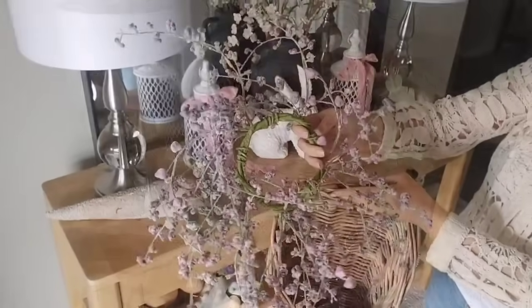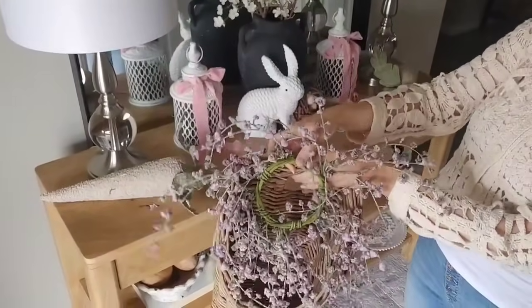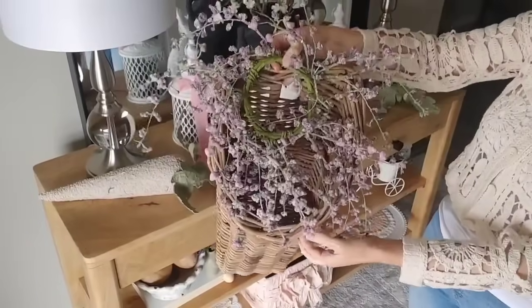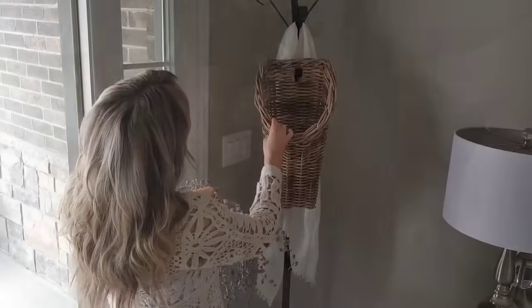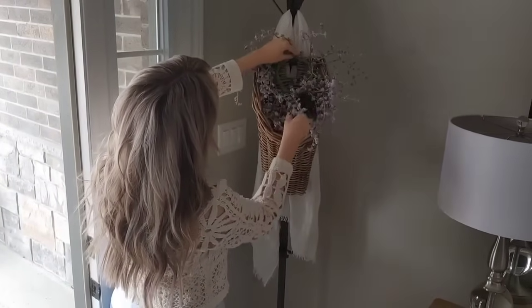But I'm going to layer this basket and this cute little wreath. I love it. It's so wispy and it brings in that touch of purple on my coat rack. And I think this will be the perfect little spring touch on this area.